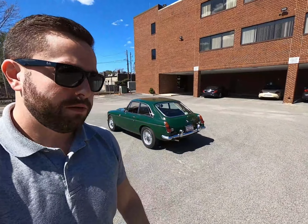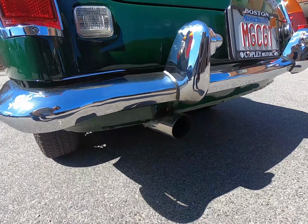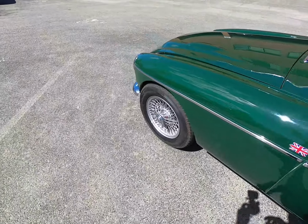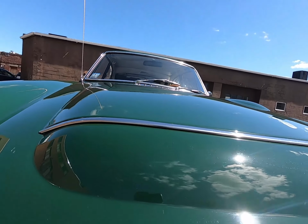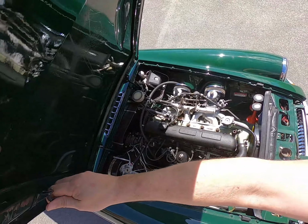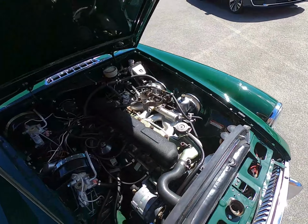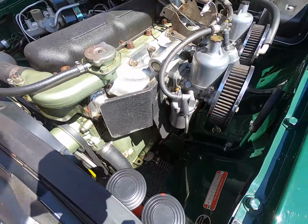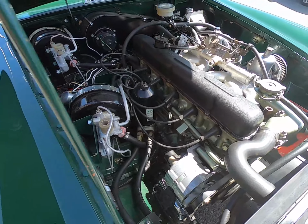Just back here now to the shop with the MGB. I love that 6-cylinder sound. Take a quick peek at the engine bay. Really nicely detailed engine and engine bay. Zero visible dirt or crud aside from just a normal little bit of storage dust.